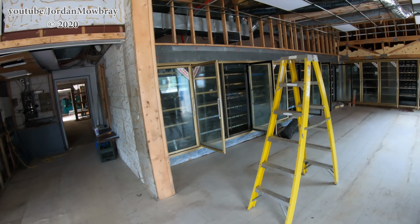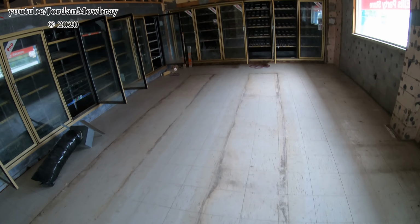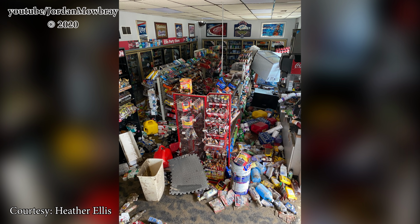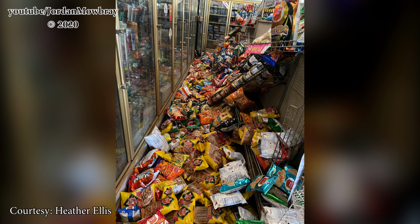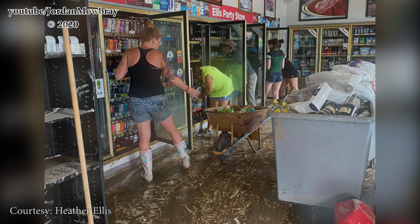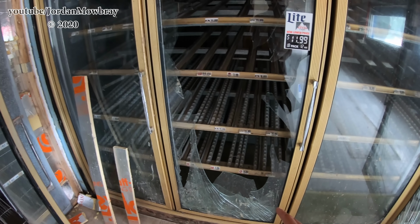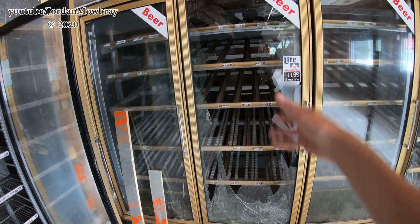Panning around, you can see the coolers here and along this wall. And then you can see where the non-cool goods used to be on racks right here, down the middle of the store. This one window right here is completely shattered, and what they think happened is either the pressure from the water rushing in here busted them, or the cans of beer that used to be on these shelves lifted and then fell off the shelves right into the glass.